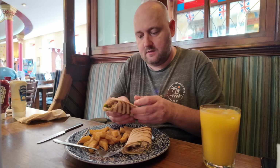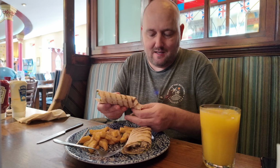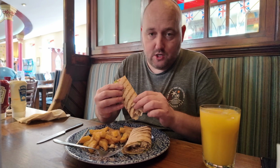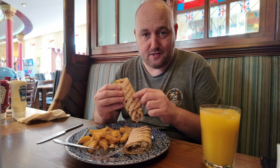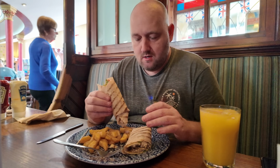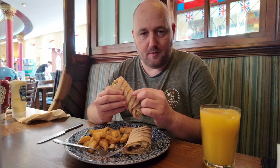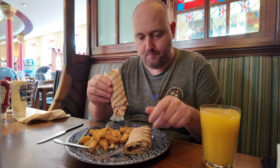The wrap is soft in places and hard in places, which means that it's been sat there. It's a bit crunchy on the outside, it's a bit stale. Initially I thought that this was nicely char grilled, but I feel like this has been bought with these char grilled lines on it. You can get these wraps in the supermarket. I can't remember what brand they're called, but you can get them with the stripes already on them. We'll give it a go anyway.